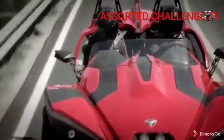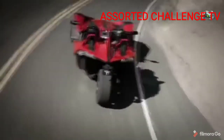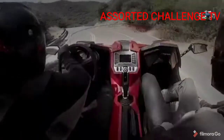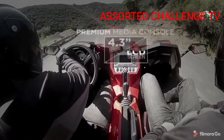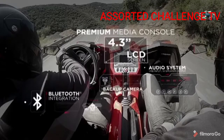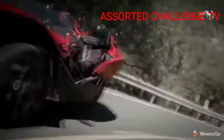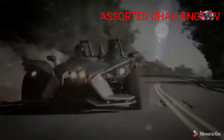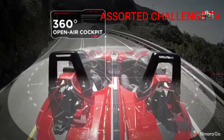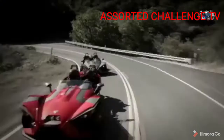Waterproof seats, forged aluminum roll hoops, LED taillights, projector beam headlights, and a waterproof media package with over 4 inches of LCD screen, Bluetooth integration, and a backup camera. Like the roof, windows, even the doors. That puts you and your passenger in the front row for a 360-degree rush of engine roar, wind, and road.